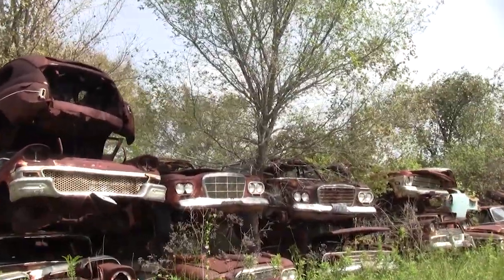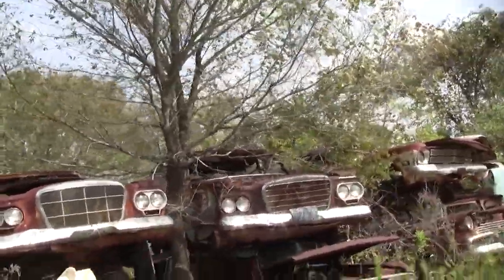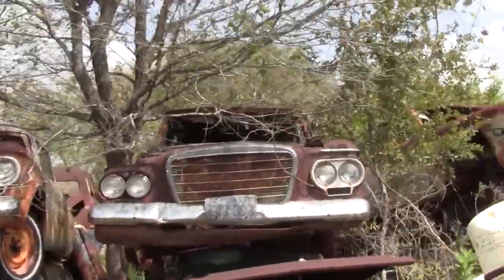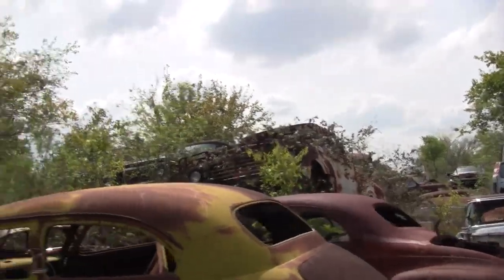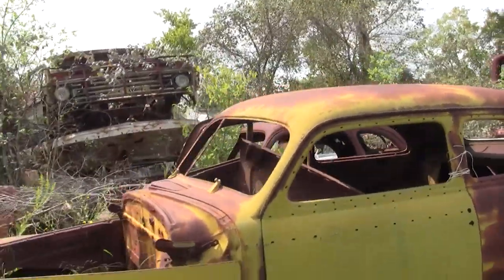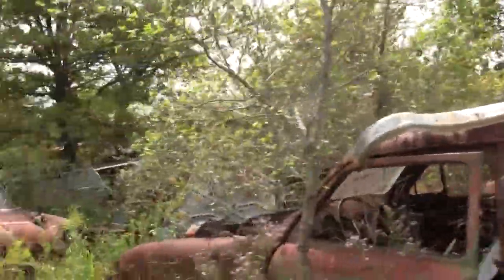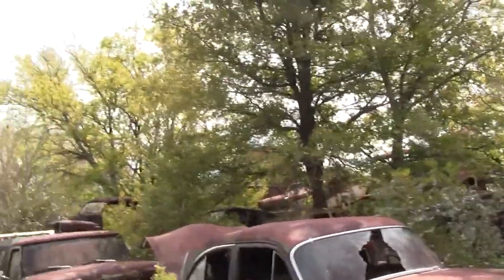So a little ways there. 58 Ford. Is that a Ranchero? 67 and 58. No, it's a two-door sedan. Oh, okay. 41 Ford on top. There's a 41 Plymouth. 41 Chevy. Yeah, that 41 Chevy two-door sedan. Yeah, that's a hot rod waiting to happen. Mostly Fords on the left-hand side.